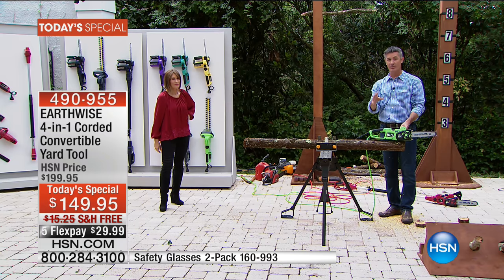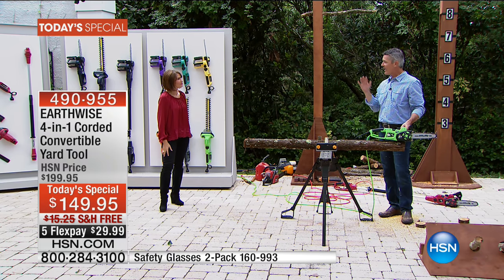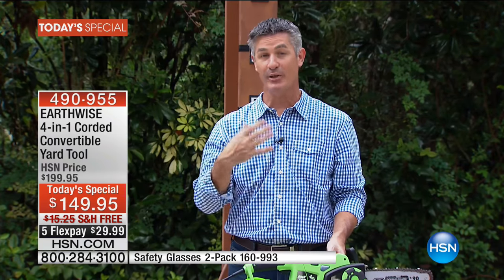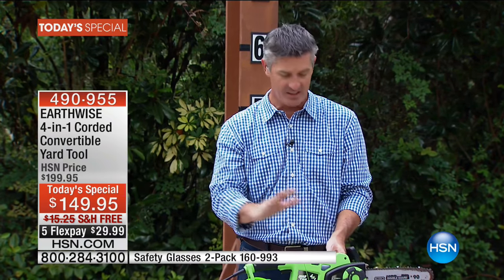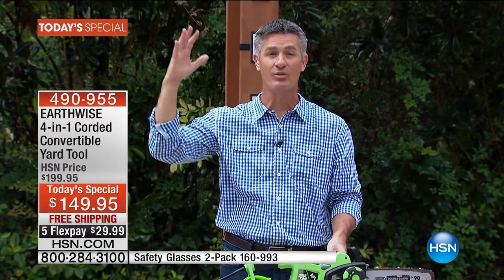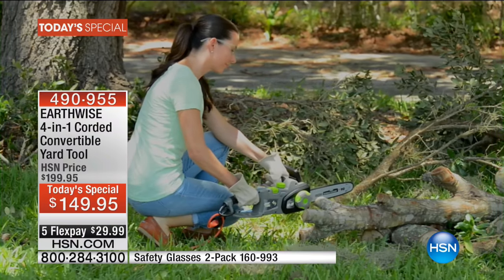I would say all of these tools in our 4-in-1, our quad tool, are perfect for everyone to use because they're not intimidating, they're easy to use, but they are perfect for this time of year. You're gonna use these in the fall. You are going to be able to make firewood, you're gonna be able to take down those large limbs that are getting close to the window, they're getting close to the roof, close to the cars in the driveway.